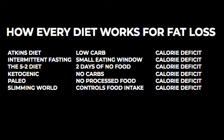So this is how, let's take a look at a few different diets, and you've probably experienced some of these before, or you more than likely definitely heard of them. You've got the Atkins diet, which is basically low carb, so you're removing certain food groups, which ultimately creates a calorie deficit. Intermittent fasting is just a time restricted feeding window, which therefore ultimately creates a calorie deficit. The 5-2 diet, 2 days of no food or low calorie, therefore creating a calorie deficit. Ketogenic, popular these days on the fitness scene, is basically reducing or removing carbs from your diet, eating high protein and veggies, again creating a calorie deficit.